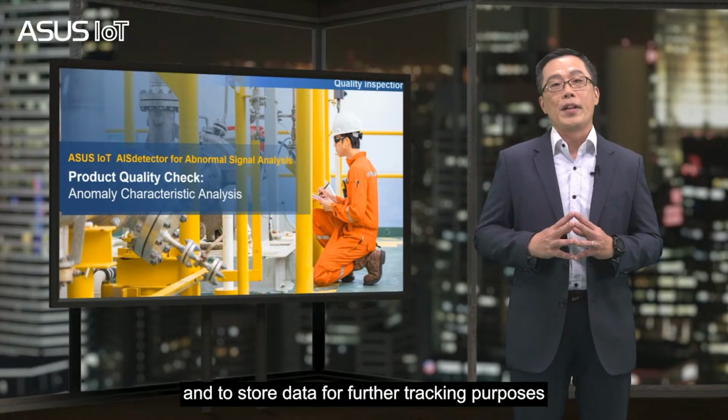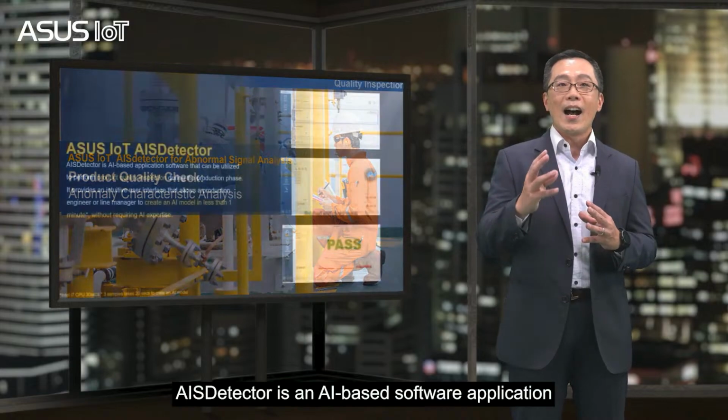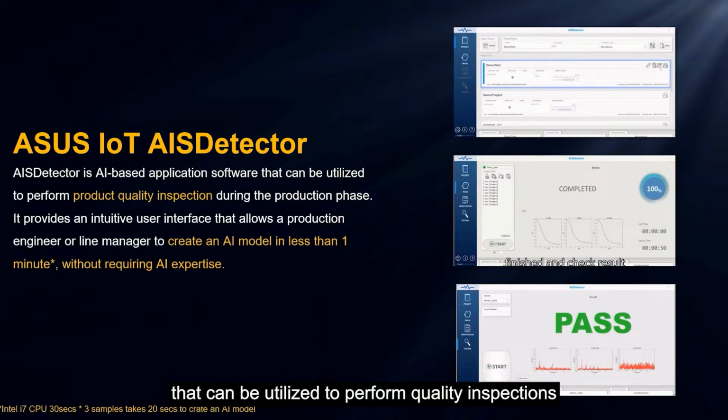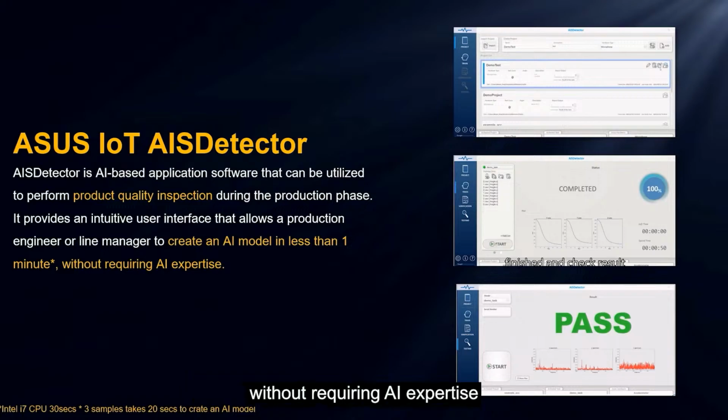Ice Detector is an AI-based software application that can be utilized to perform quality inspection during the production phase. It provides an intuitive user interface that allows a production engineer or line manager to create an AI model in less than a minute without requiring AI expertise.